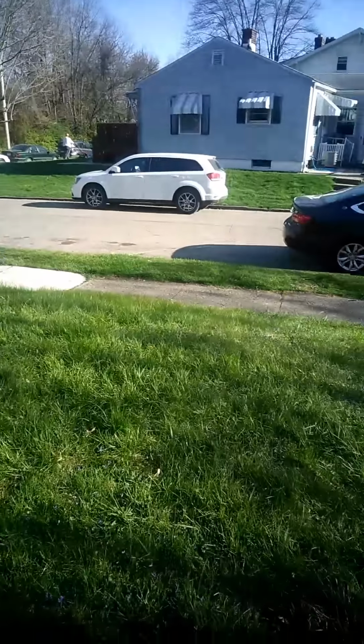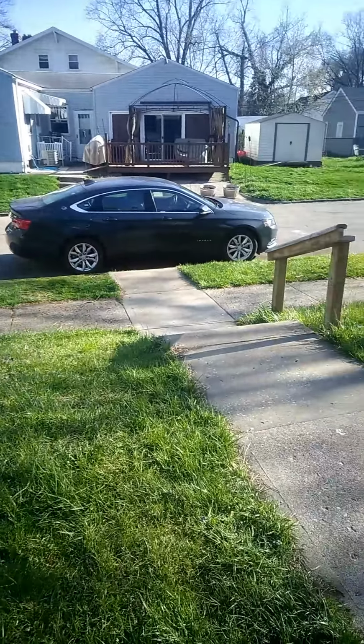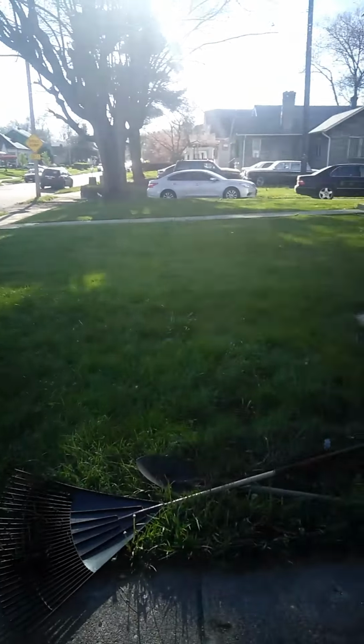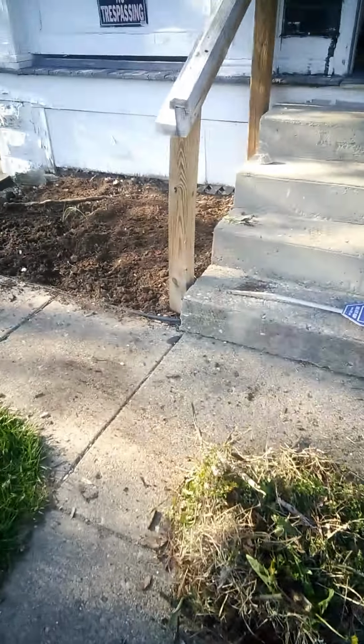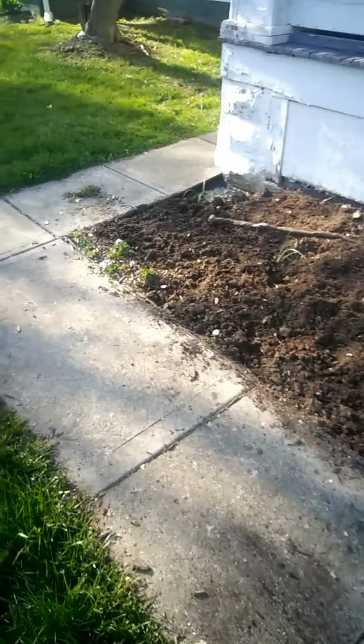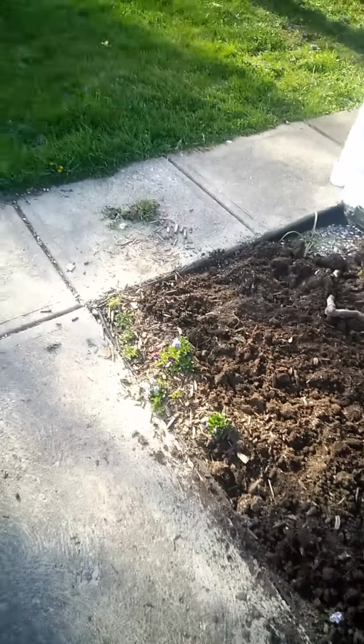It's springtime. All the neighbors are getting their yards together. So pretty. And so am I, guys. So, it looks like a mess when I turn to my house. Okay. Let me tell you guys what I'm doing today.